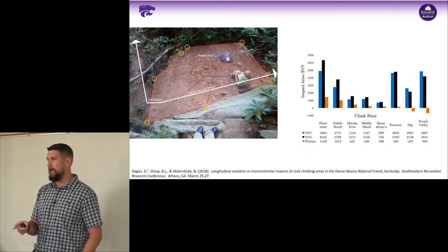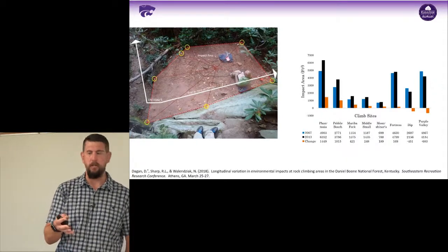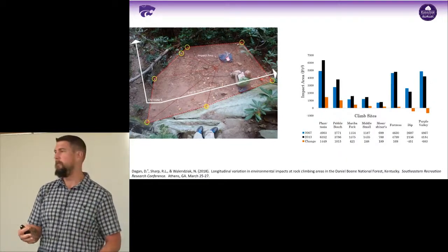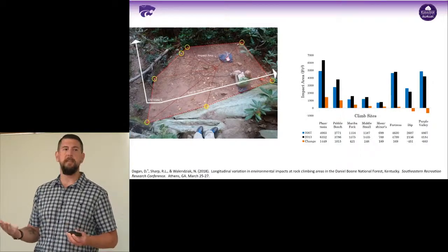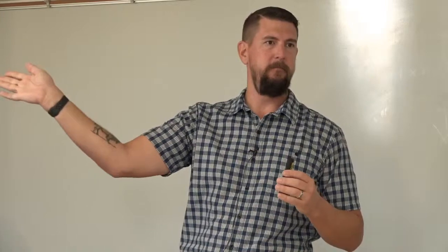And one of the take-homes from this study was the way impacts work is it's a curvilinear relationship. So if you have a pristine campsite, essentially you're going to see the vast majority of your impacts in the first couple uses, right? So your line's going to go up really quick. If impacts are here, right, you're going to see your impacts go up very quickly. However, over time, that line evens out.